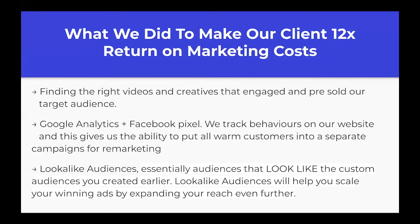Lookalike audiences. This is the bread and butter for our clients. This is what is making a killing for our clients. So essentially, a lookalike audience is an audience that looks like the custom audience you created earlier. So if I get 100 clients, I can make a lookalike audience on those 100 clients and start finding people with similar attributes, behavior and interests as those 100 people. So very, very powerful tool that Google and Facebook both offer.